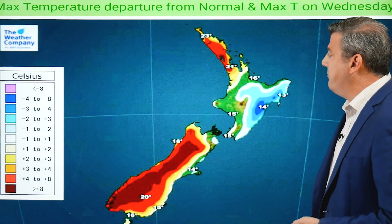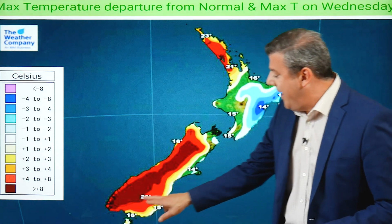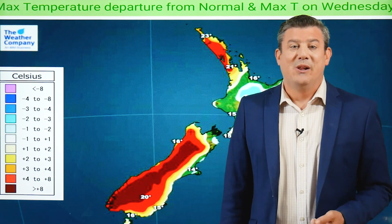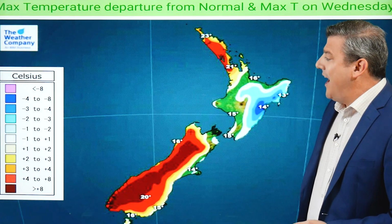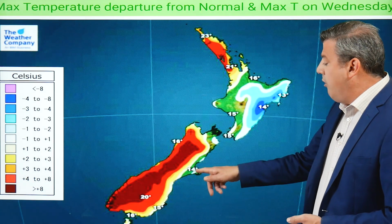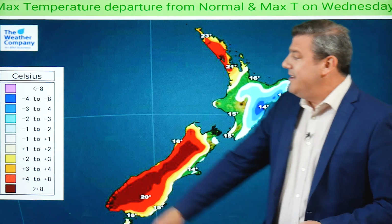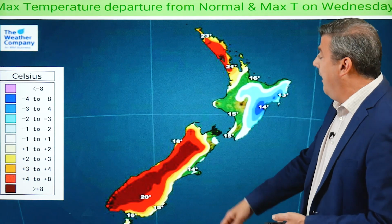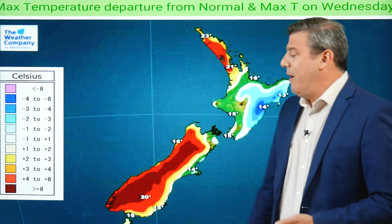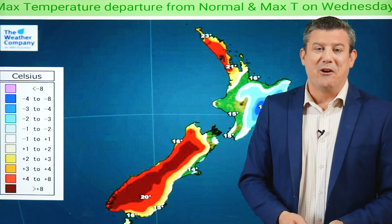So look at the departure from normal, and again, apologies, it's a little blurry, but you can see the areas in dark colouring here, all through the Southern Alps, Wanaka, Twizel, Mount Cook, Queenstown, Te Anau, all those areas over 8, over 10 degrees above average. What a difference from where you were a couple of days ago. Christchurch bang on normal, so is Wellington, but over here on the eastern side, you're several degrees below average in Napier, and up around Auckland and Northland, you are a few degrees warmer than average. So typical spring weather really as we go through this week.